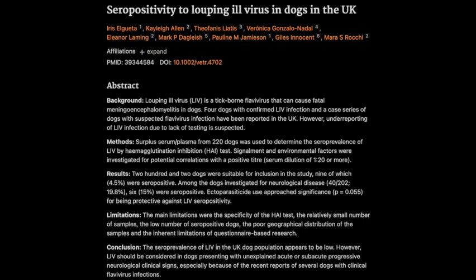One that comes to mind, especially when we need to differentiate between different flaviviruses like LIV and TBEV, is the plaque reduction neutralization test, or PRNT. PRNT sounds pretty high-tech. It is a specialized test, often requiring samples to be sent to a reference lab, but it's incredibly valuable because of its specificity.